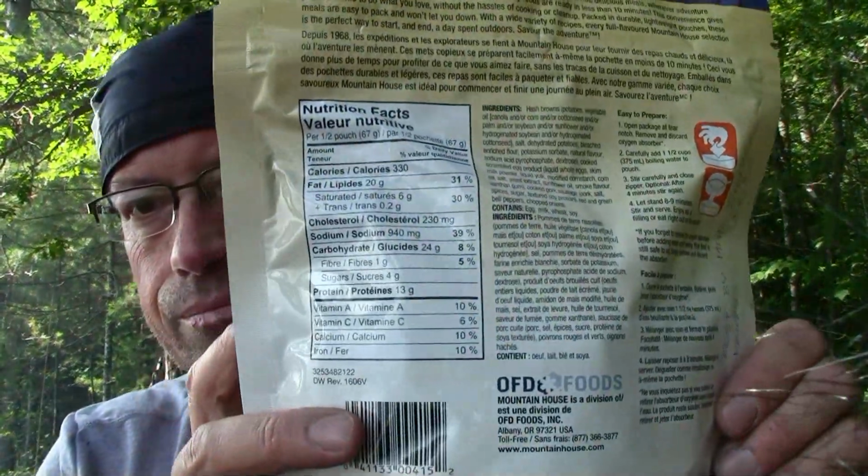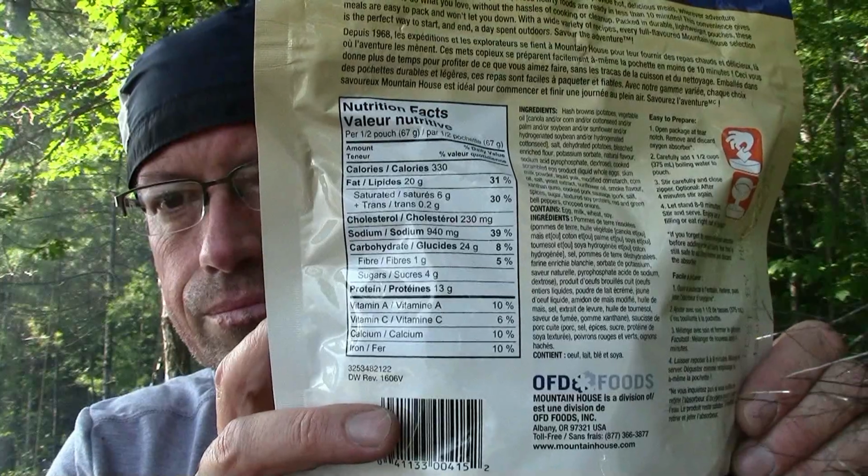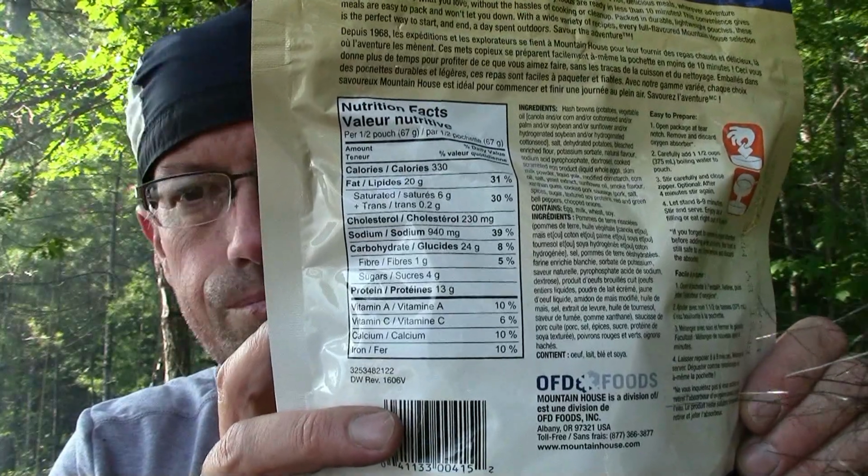I was just checking out the sodium content for this package. Half a pouch gives me 39% of the sodium I need for a day, or 940 grams, and I'm going to eat the whole thing. Mountain House, you do put a lot of salt in your products.